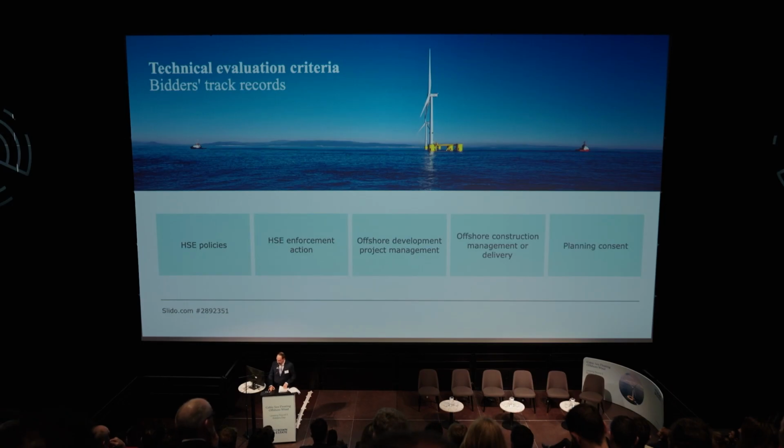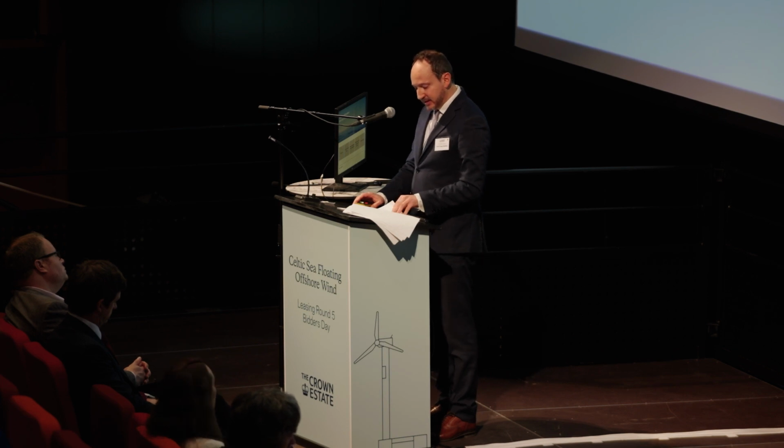In terms of planning consent experience, we would like to see a demonstrable role in managing and making key decisions for the development consent order or equivalent for any major infrastructure project, which in the context of England and Wales, Planning Act 2008, we mean a nationally significant infrastructure project. We want to see this from application to successful grant of consent. You can select one project only, and the application must have been submitted in the last 10 years.